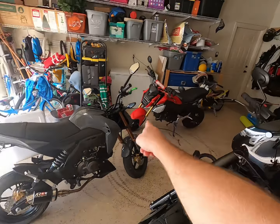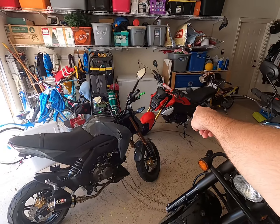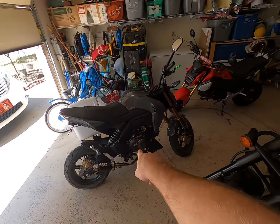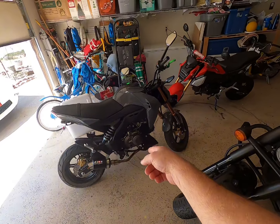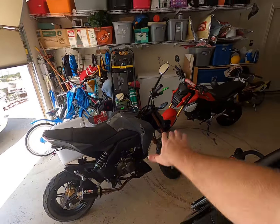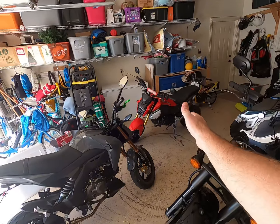There's that one. And there's that one. That one has better top end. This one has more spunk from the first 2-3 gears. Weighs less. Feels like it weighs less anyway. I'm pretty sure it does. But it's not as reliable. That probably is more reliable. I just have more faith in Honda.